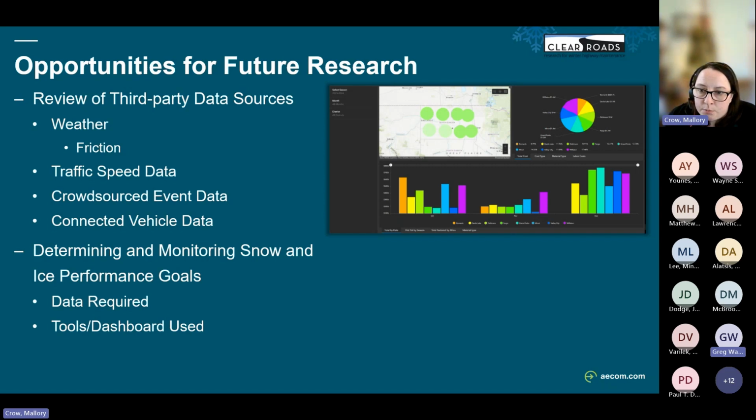And then also, potentially determining and monitoring snow and ice performance goals. On many of the projects I've worked on with you all, we ask on surveys about snow and ice performance. So what data is required for those, why were they selected, and what tools are used to monitor and calculate those performance measures and goals to make sure that they're being met? Building upon some of the things that we saw today.